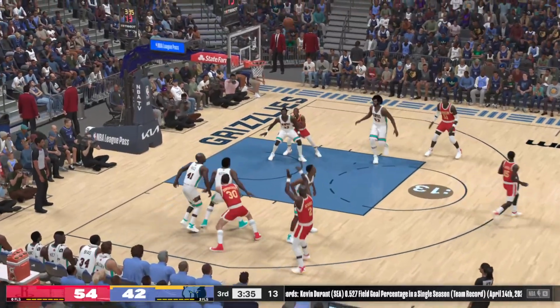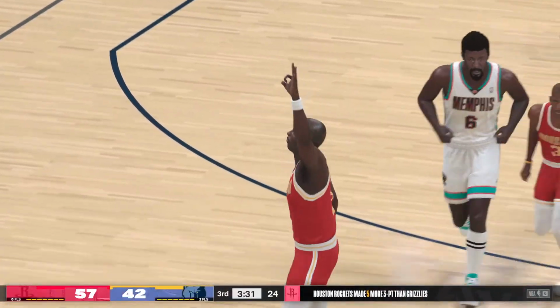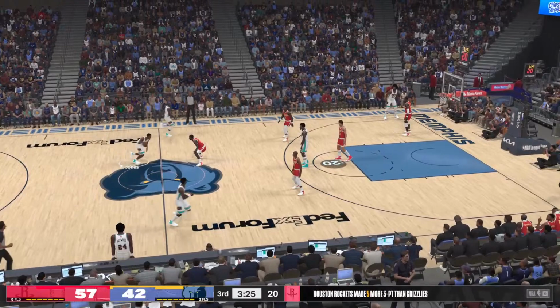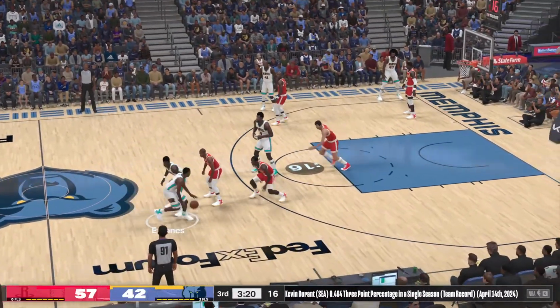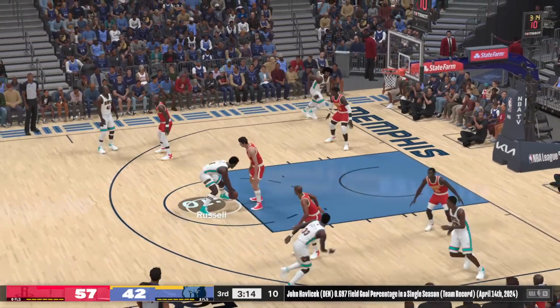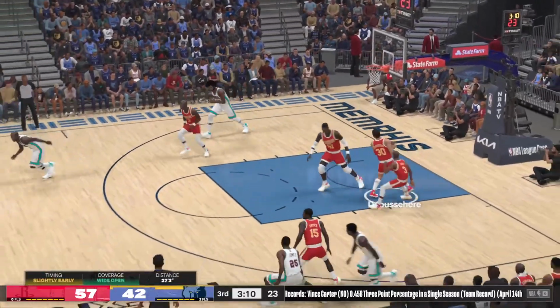Greer passes to McDaniel. And another 3 for Houston. I guess the X-Man has decided to take this game over. They're having all sorts of problems keeping him contained. He's having some serious fun out there tonight. Now here's Jones. He dishes it to Russell. There's the 3. The Rockets pull it in.